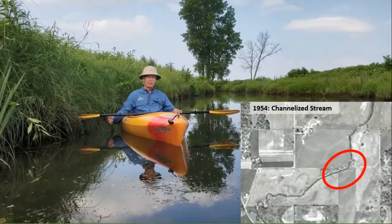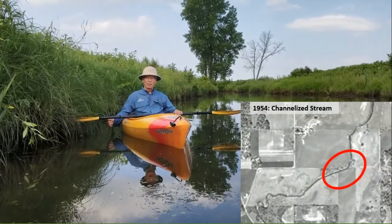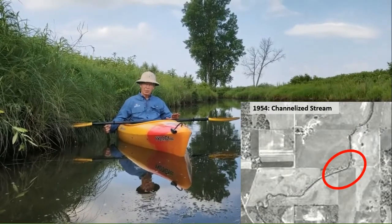And we'll see a more extreme version of that here in a few minutes. That's done to speed the water movement. Farmers like to get the water out of the area quickly in the springtime to get the water table down. They can get their equipment out into the field.